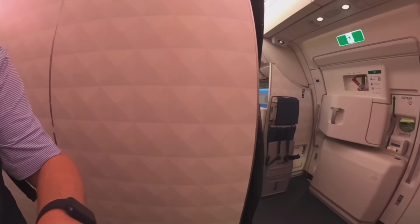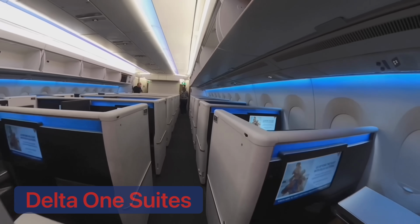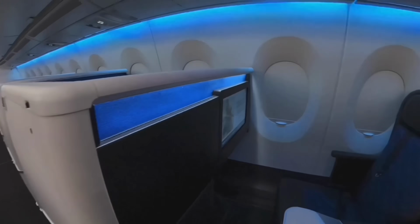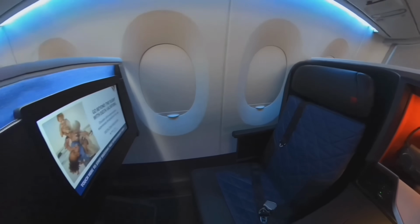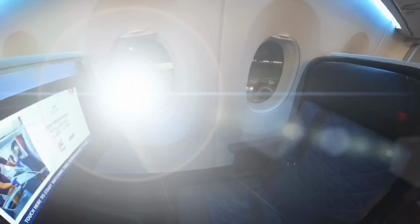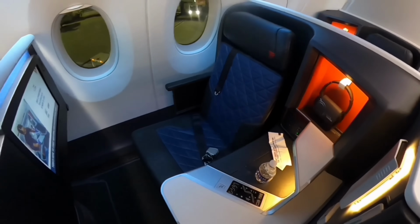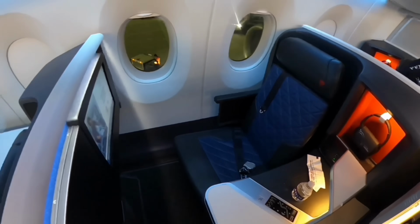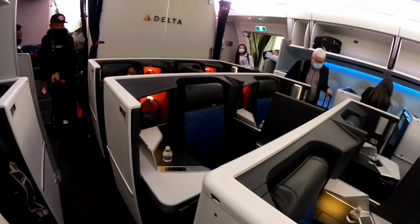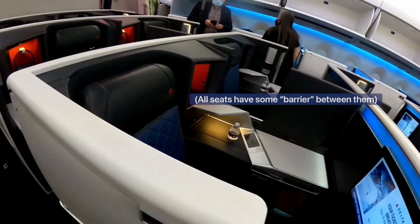And here we are, Delta One Suites. There's one cabin of 32 seats. I'm in 7D today, near the back, and you'll notice that my seat is flush with the window, like all odd-numbered window seats. It's a very private, cosy space, and I liked it instantly. Even-numbered rows stagger slightly and are closer to the aisle, and eagle-eyed viewers will notice there are no honeymoon seats, that is, seats pressed right against each other for couples in the middle aisle.